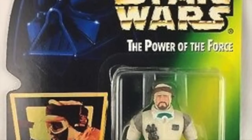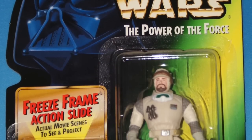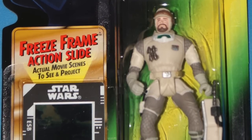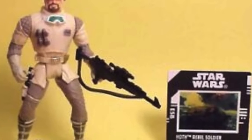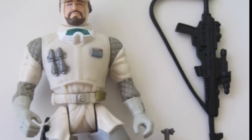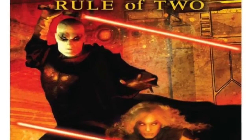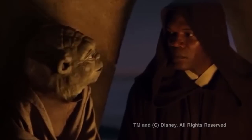Previously, we'd gotten stormtroopers, and we even had Death Star gunners, TIE fighter pilots, but we hadn't had any Rebel troopers. While he was released later on with a sort of plussed-up incentive freeze-frame action slide, which we all know how much kids love playing with slide projectors. We'll get more into that as the series continues. But for the first release, without his freeze-frame slide, he still came with his two accessories, well, if you count the backpack as one. There seemed to be a rule, the droid figures as the exception, that you always got two accessories. Always two there are.